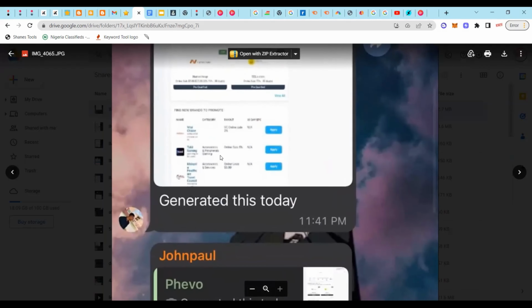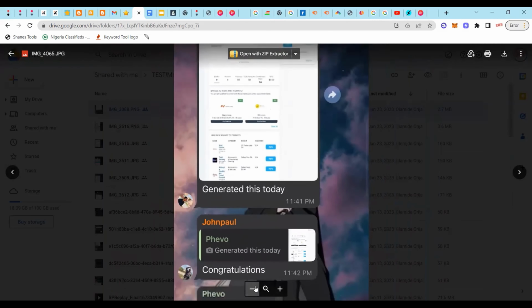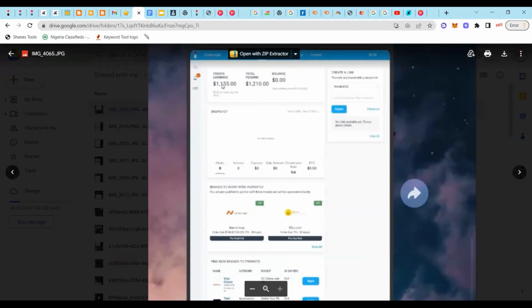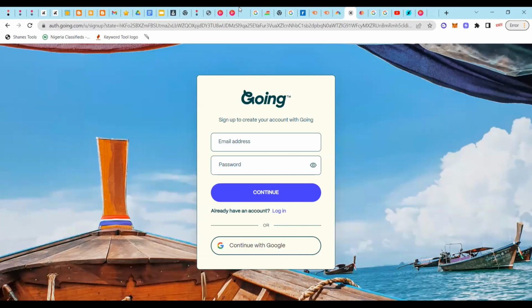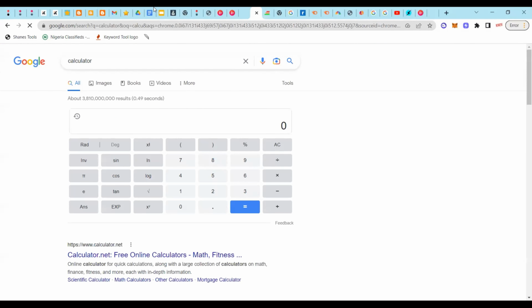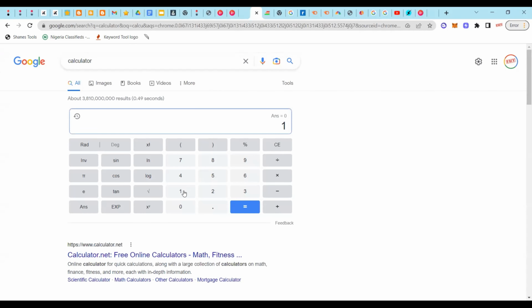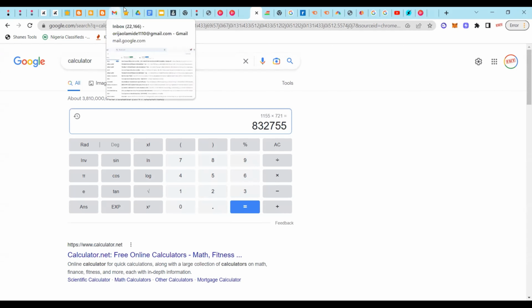Fervo generated this today. Let's zoom in on how much he generated in a day. Let's go back. Let me show you. Today's earning, $1,155. Oh my God. I don't know why you're wasting time. What is that again, sir? I've forgotten the figure. 1,155 times 721, 800,000. Let's go to the next. I think we should even stop here.